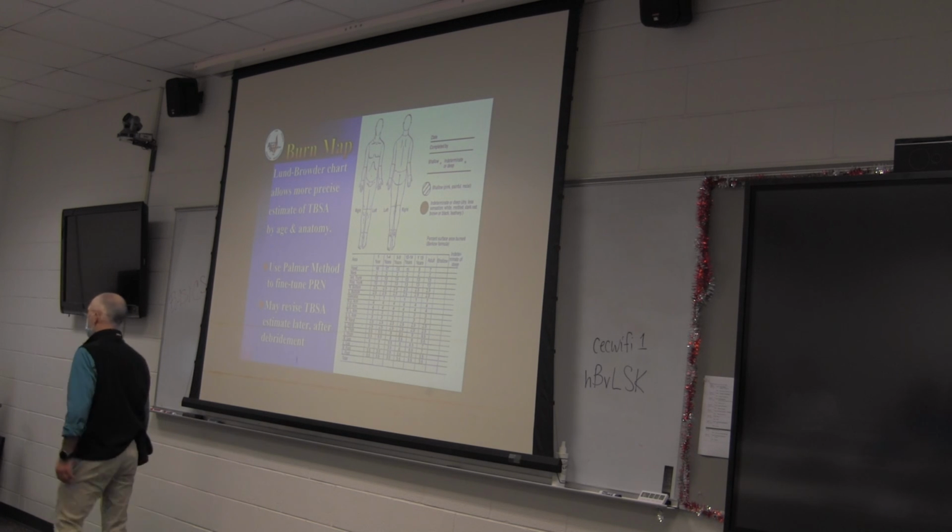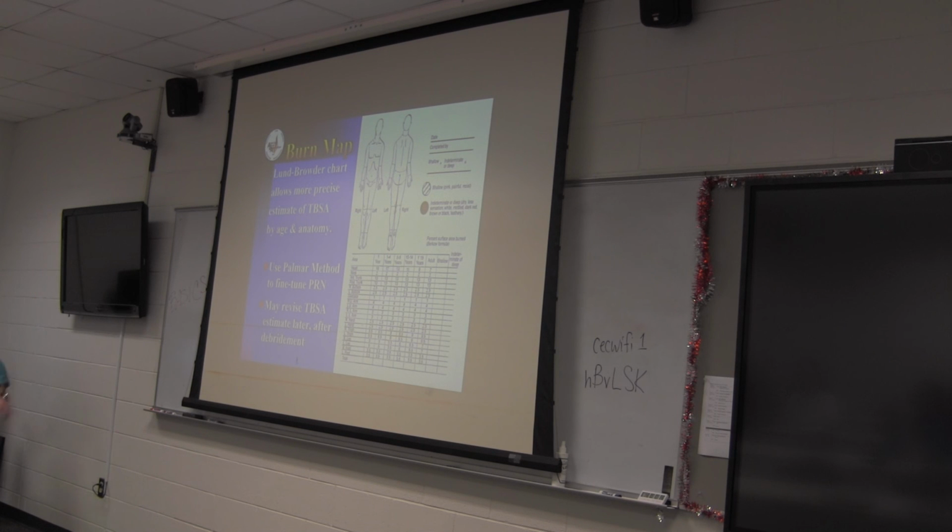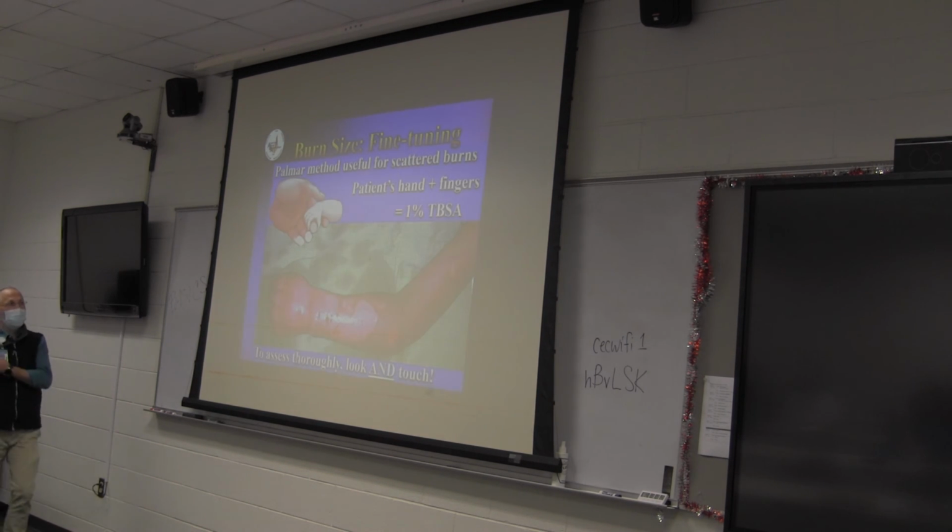quite a bit. However, as good as Lund-Browder is, and I much prefer it, it's still not perfect because usually, as we've said, it's scattered and irregular. And it might not be the whole forearm and nothing but the forearm. Does this make sense? So that brings us to door number 3.